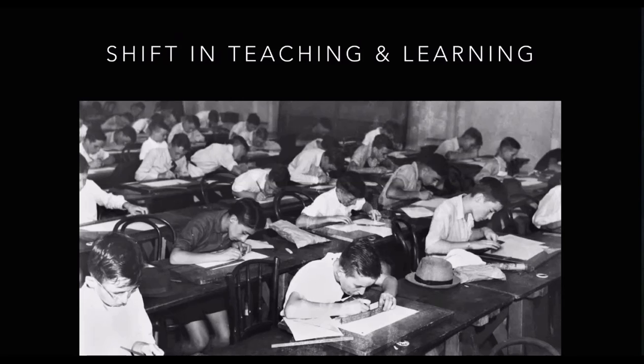What I found when I read my readings is that most technology initiatives believe that schools should continue like this.